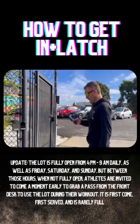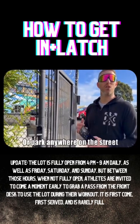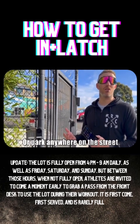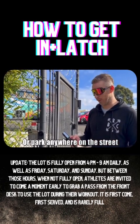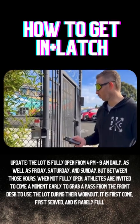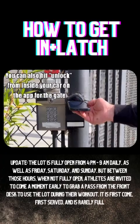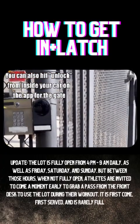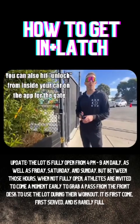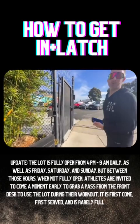All of your gate access is managed through the Latch app, which you got an email and instructions on how to set up. If you have any issues with that, go ahead and text us. The Latch app will give you access. You hold it up to the gate, to this little black box, and then you'll see a bar at the top, and when it gets all the way to the end, the green light will show, and then your gate is unlocked. And this one, obviously, it's already open, so let's just go on in.